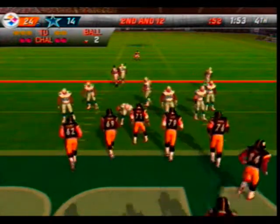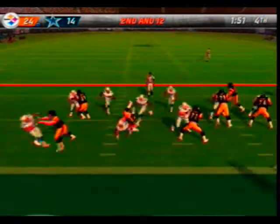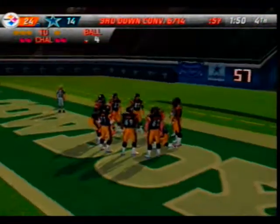Second and 12. Ball on the 2-yard line. I can do it, baby. Curry, the deep back. There we go. With the carry, Jackson is there on the stop at the 4-yard line. Gain of 2.